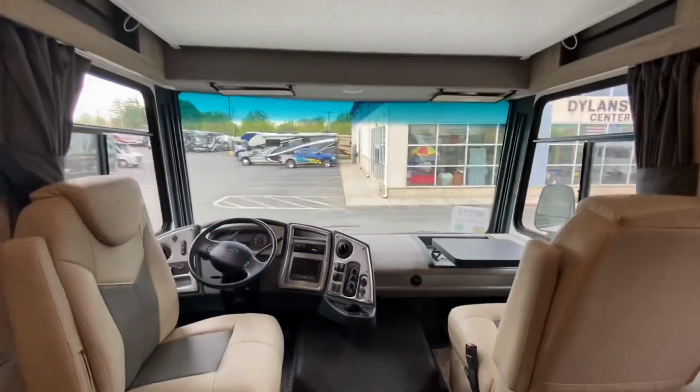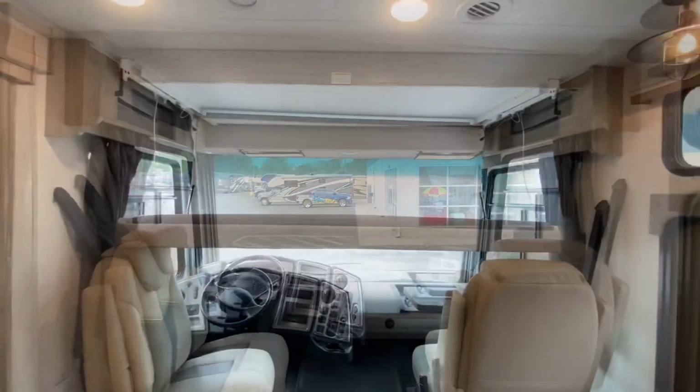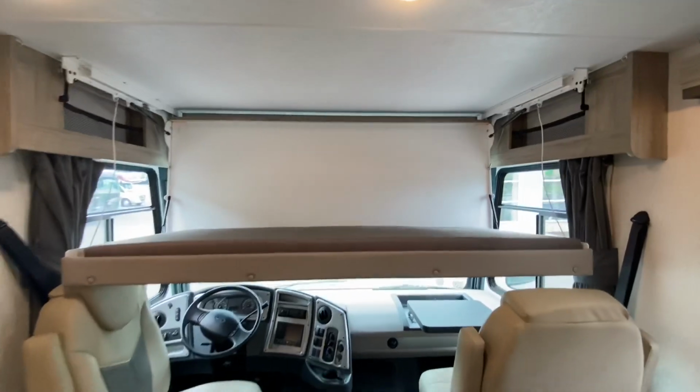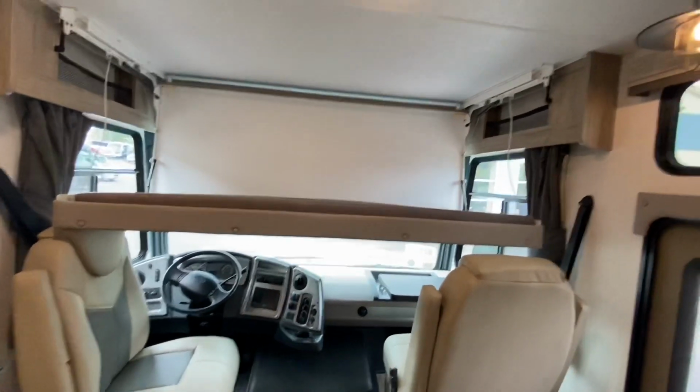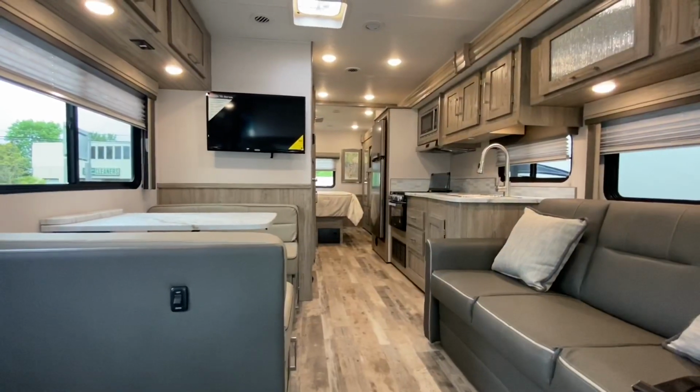And above, you'll notice there's a drop down bunk. And here's the bunk in the down position. It even has a great rail so your kids don't fall out in the night. Now we're into the living area.